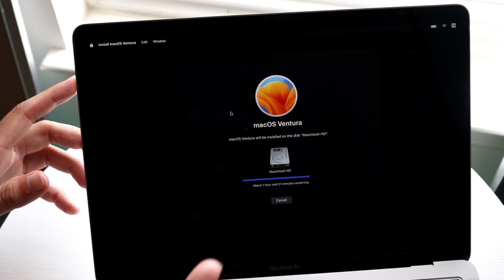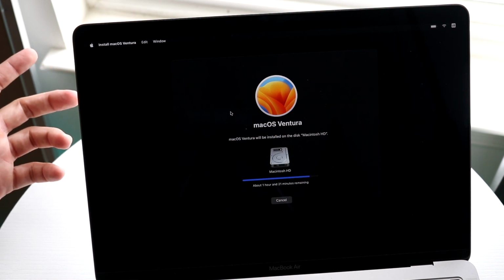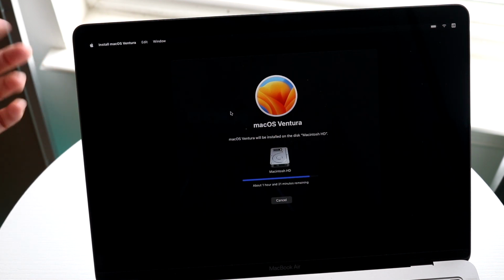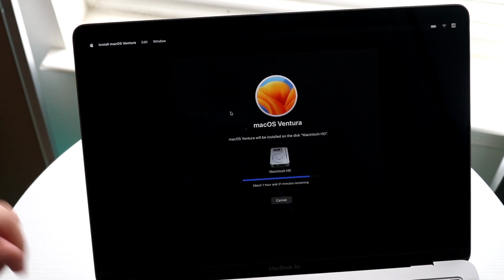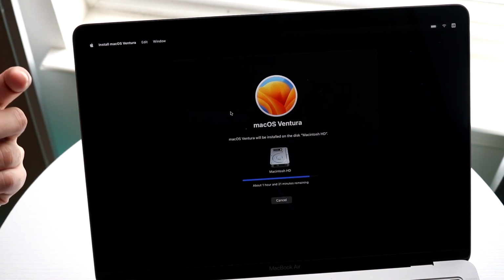I had enough battery. This MacBook doesn't have a faulty battery as far as I know. The charger didn't go out. None of the breakers in my house went out. Nothing like that happened. I look back at the MacBook and it randomly restarts. And I'm like, okay, maybe that's part of the install process.